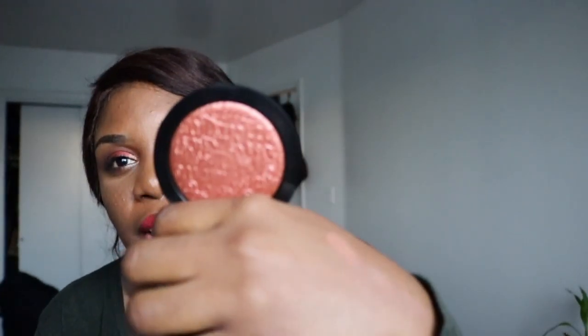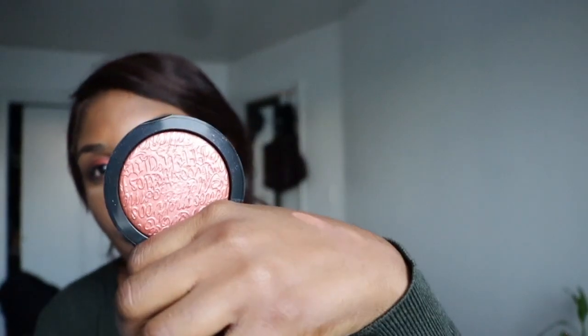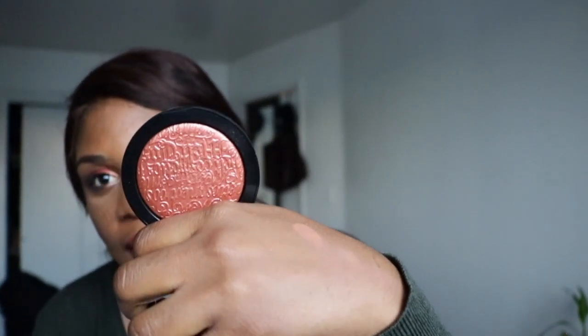So that was that. And I also bought the Melt highlighter in Phoenix. How pretty is that color? How beautiful is that color? It is so pretty, the prettiest thing ever. But I don't reach for it at all. I just don't reach for it.